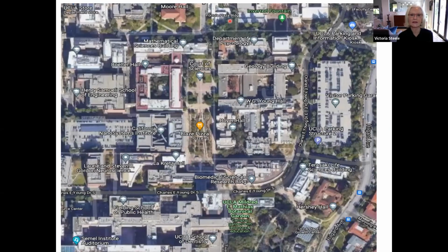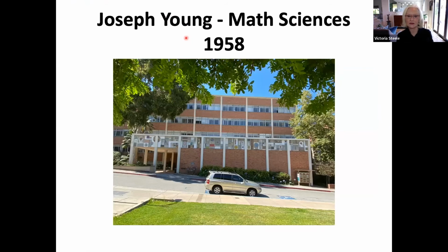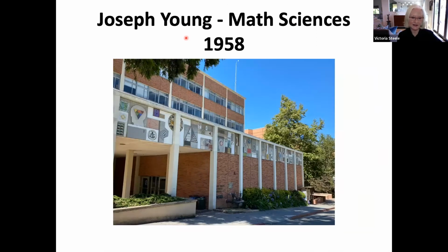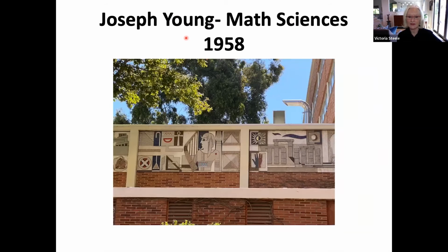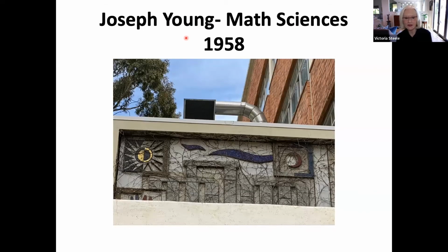Okay, now we are going to go back down to Math Sciences and head over towards the student store. We're going to take a quick look at the mosaic mural on three sides of the north side of the Math Sciences building. It's very fun. It's very mid-century modern, has lots of cool, fun details. And this is the west facing side. When I was working on my project, this portion was covered in vines. Got that cleaned up. Another victory for campus art.